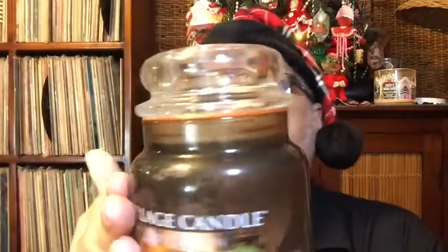It is a Village candle that I got on sale at TJ Maxx last year or the year before, I don't remember. $5. Pumpkin bread. Winner. Really a winner. Beautiful label there. Very authentic pumpkin bread smell.